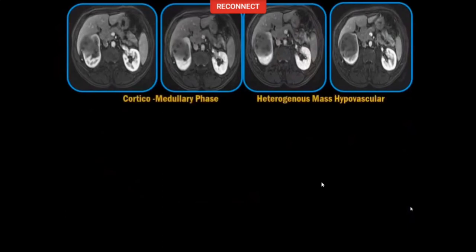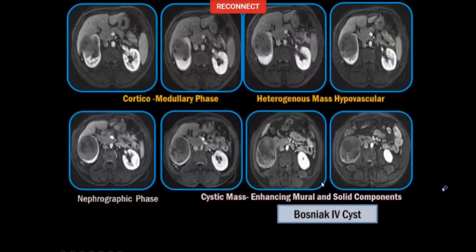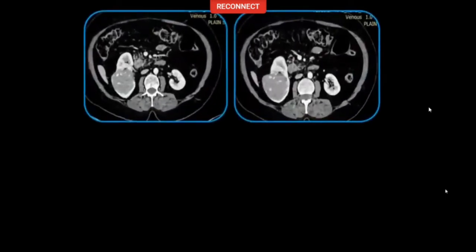Again, on the corticomedullary phase, this is a different patient where you see some heterogeneity. You know you're dealing with a malignant mass. This mass is, however, hypovascular. And look at the nephrographic phase. You can see that it is a cystic solid mass, and there is this solid enhancing component. The septations, etc., can be identified. Injections in a mass, please think of a papillary variant of RCC.